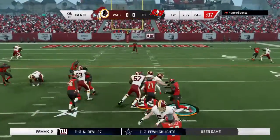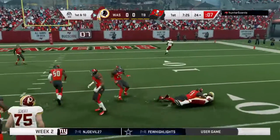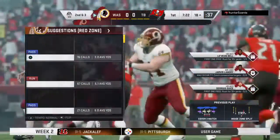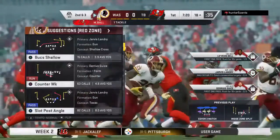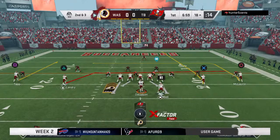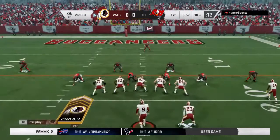On first down, this is Guice. And he'll get it down inside the 20 to the 18-yard line. 7 yards on the pickup there, and it'll leave him with a 2nd and 3. A good run, got 7 on first. Here's 2nd and 3.